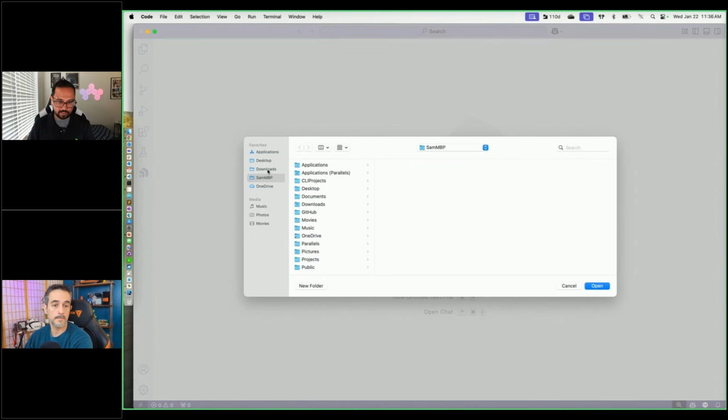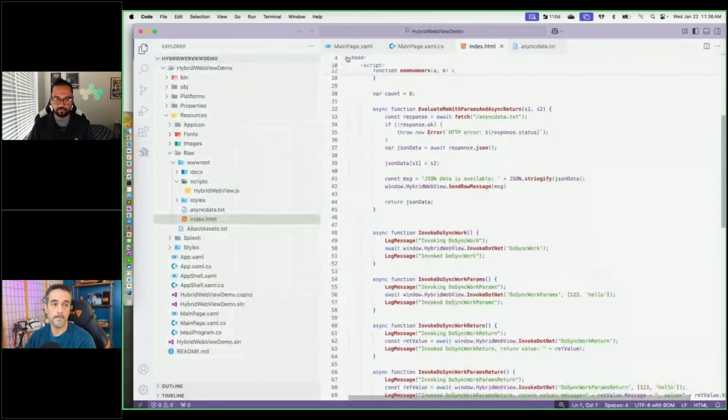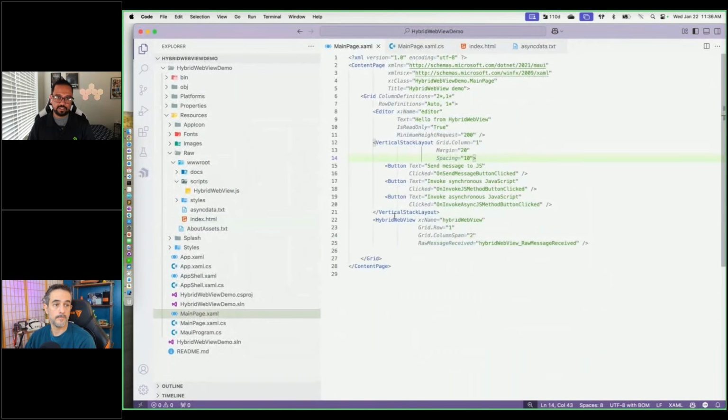So let's go in here. This one's called the hybrid web view. You have a Blazor web view, but this hybrid web view essentially is trying to make this a little bit easier. So you can call between .NET and JavaScript just a little bit easier.